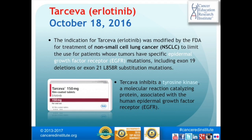Tarceva, erlotinib, was approved by the FDA on October 18, 2016 to treat non-small cell lung cancer. The indication of Tarceva was modified by the FDA for treatment of non-small cell lung cancer to limit the use to patients whose tumors have specific epidermal growth factor receptor (EGFR) mutations, including exon 19 deletions or exon 21 L858R substitution mutations. The regulation of protein kinases is impaired in most cancers.